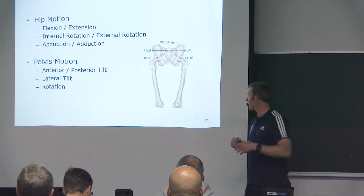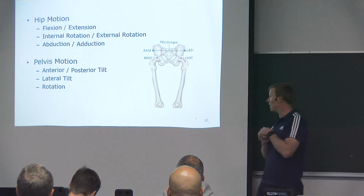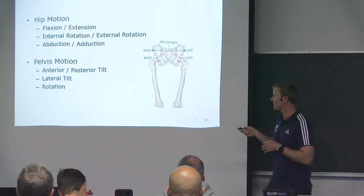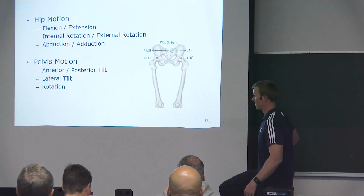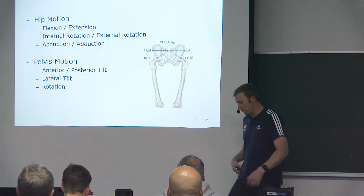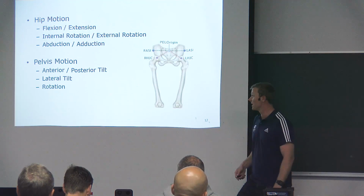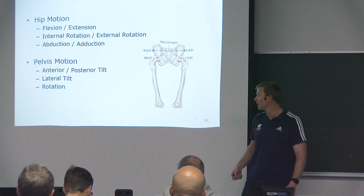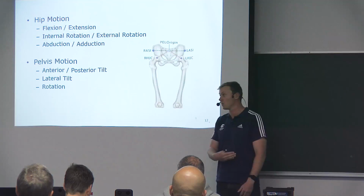So the hip is the actual femur acting upon the hip joint. So the hip has flexion, and extension. It internally rotates, so rotates inwards, and externally rotates. It abducts, so moves away from the midline, and adducts, so moves towards the midline of the body.